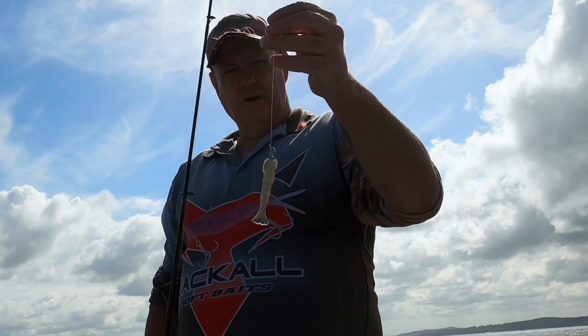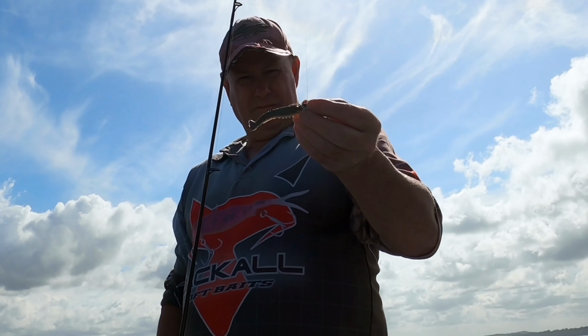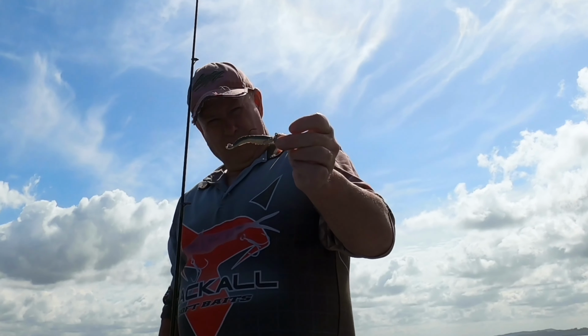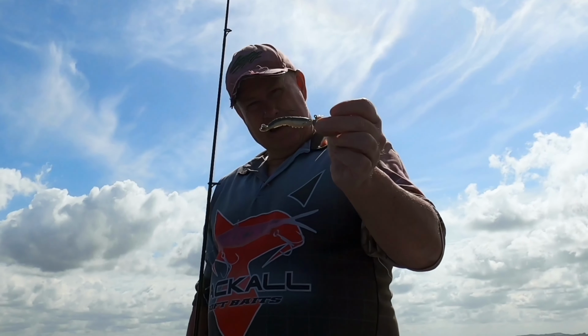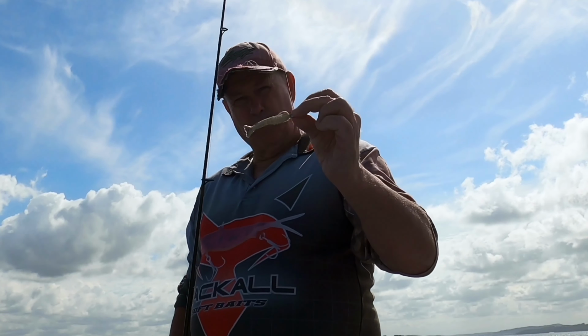And I've got a 3-inch gold prawn, in pepper prawn, or maybe that's a colour they call natural. I'm going to throw that out as well and see how it stacks up against the clone prawn. I've caught a lot of fish on a 3-inch gold prawn over the years. It's one of my all-time favourite lures.